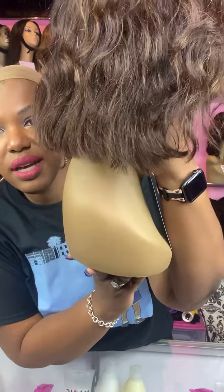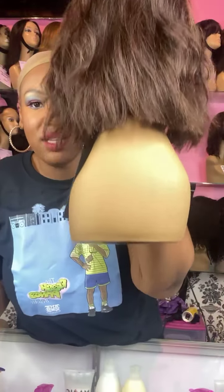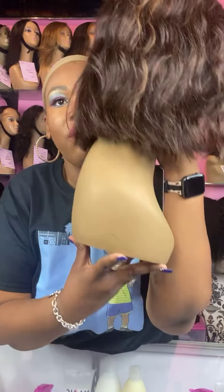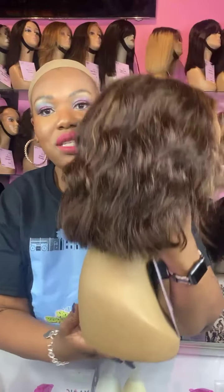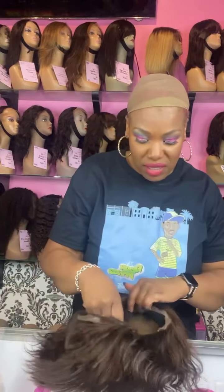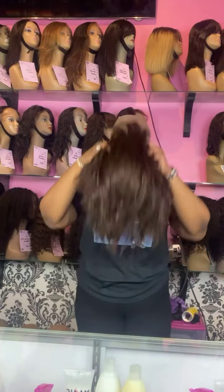Can you guys see this color? I'm trying to show both cameras here, so that's why I'm going up and down. But hopefully you guys can see this subtle color throughout. So that's one great thing about shopping with us, is we can definitely customize the color for you. You will have a one-on-one consultation with our colorist here, and you'll decide if you want ombre, if you want highlights, if you want a pop in the front, if you like the wig that we currently already have in store and just want to add a little something to it.